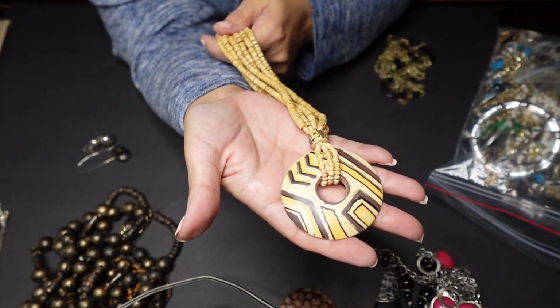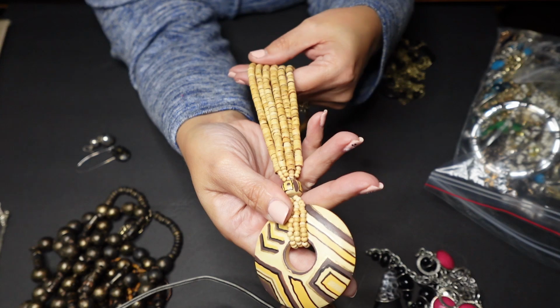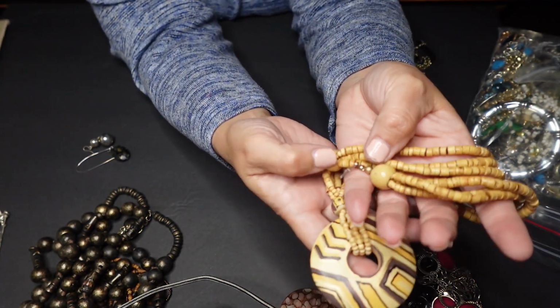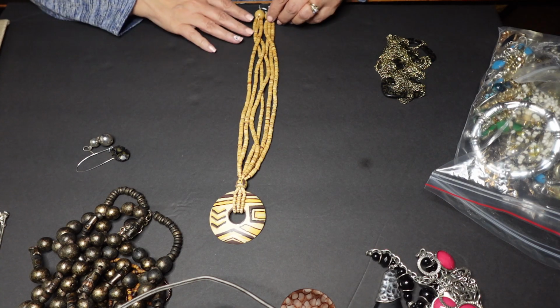So that would be the pendant, and then there's a little bead right above the pendant as well. And then these are all wood beads, and I really, really like this a lot. Then at the end you've got the two wood beads and the hook closure. So I like this. Let's see what we've got for a length.